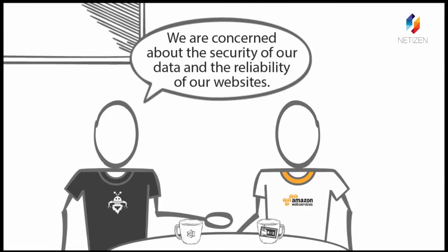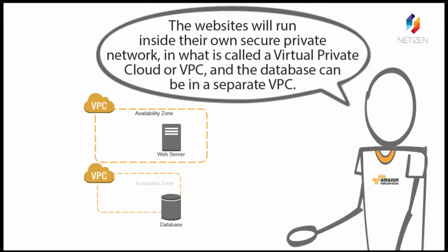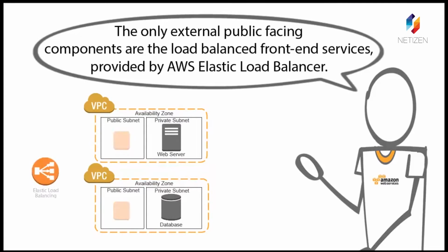We're concerned about the security of our data and the reliability of our websites. How can we ensure our database is protected and that the websites are scalable? The websites will run inside their own secure private network, in what is called a virtual private cloud or VPC, and the database can be in a separate VPC. Neither of these VPCs will be publicly available. The only external public-facing components are the load balance front-end services provided by AWS Elastic Load Balancer.